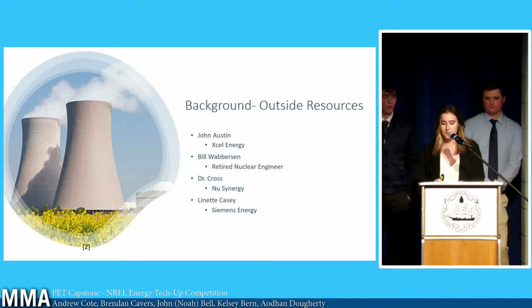The last person we met with was Lynette Casey. Unfortunately, we were not able to speak with her prior to our competition, but she was able to give us insight on how retrofitting nuclear plants with new steam turbines would tip the scales even more in favor of pink hydrogen. While she was not helpful for our competition, it will be for next year's.